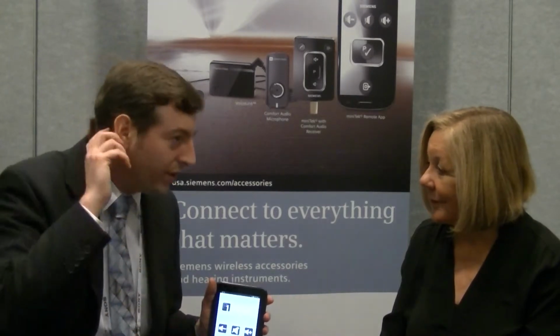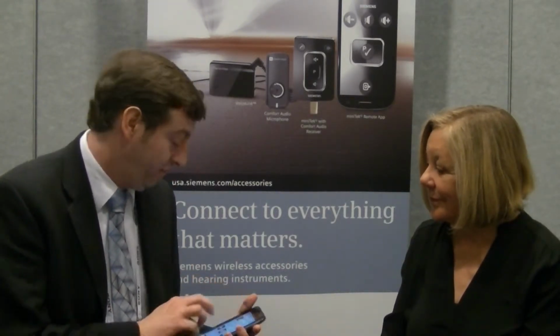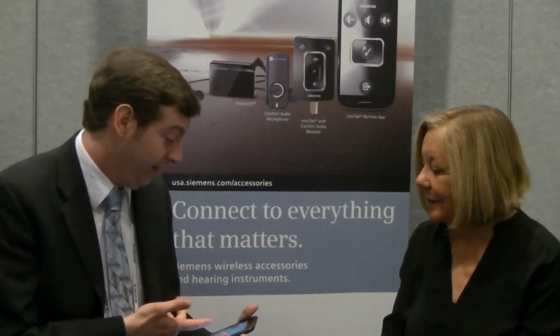And this will allow you to control the hearing aid. So rather than fumble with the button or use a foreign-looking remote control, you're just texting. Looks like I'm texting, maybe I'm playing a game, when I'm actually changing my hearing aid. I'm turning it up, changing the program, or selecting my phone to talk on, or selecting a TV to watch.